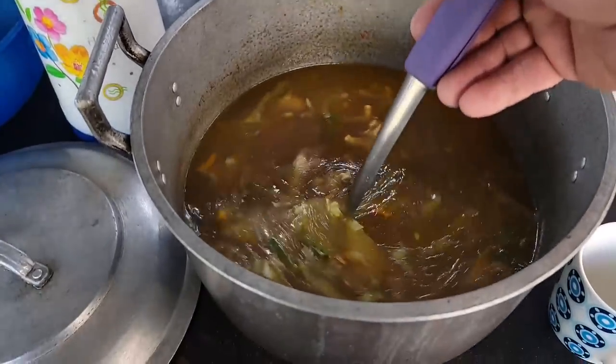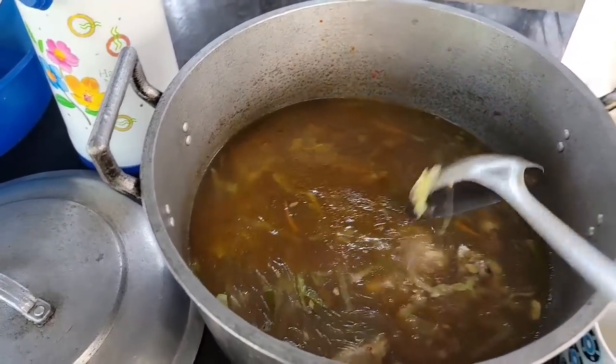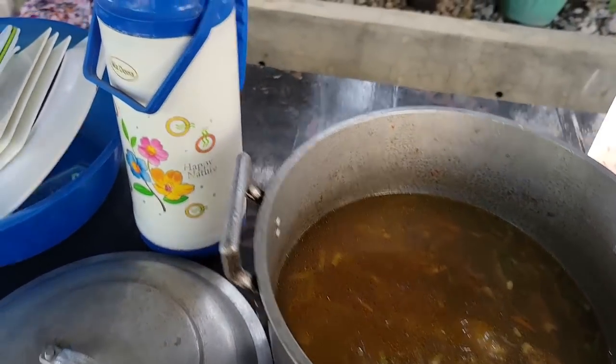You fix soup and you're eating Cheetos. They're so good. Yeah. So she fixed up a soup right here. Man, it looks really good. Whatever she says it is.